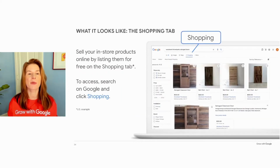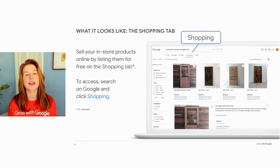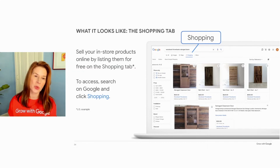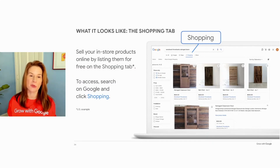Now, look at the top of the search results page, and you'll see a tab that's labeled Shopping. People who click on the Shopping tab see a page of results too, but these are products that are available to purchase. These results are called free listings. Shoppers can filter these results by price, product rating, seller, and more.